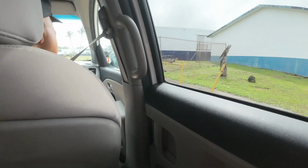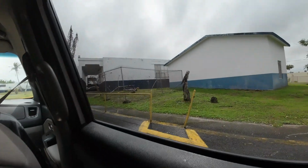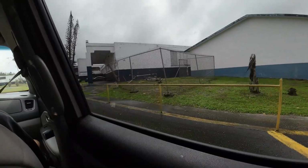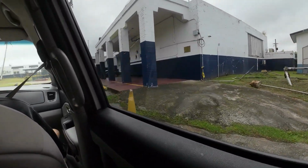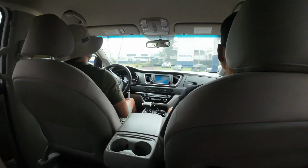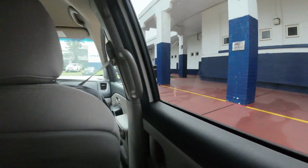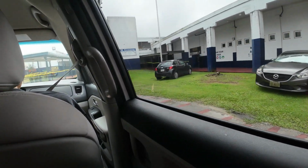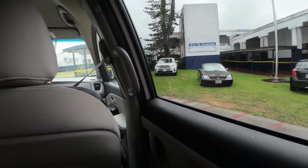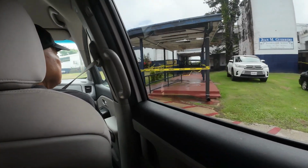We're out and about again. We're just going to be driving around looking at places that we used to remember. Yeah, we're here at where we used to go to school, elementary school. We're just driving around. I don't think you can enter inside because there's a lot of caution tape. But I think it's being repaired because of the typhoon that passed through here. Typhoon damages. Yeah.